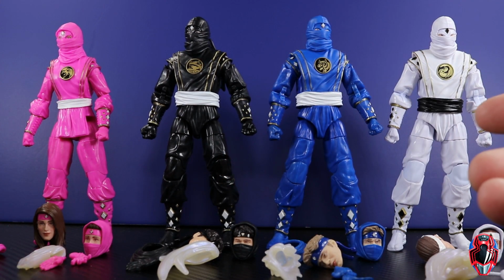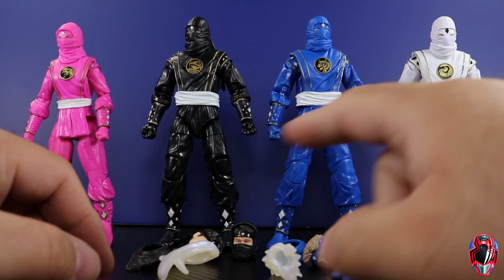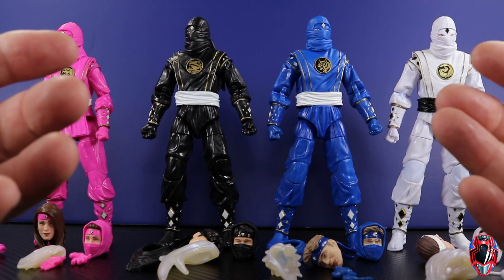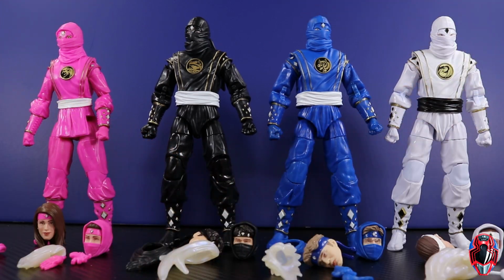And then on top of that, these figures really aren't that great. They have terrible elbows. The hips are horrible on these. Like, really bad. It's a ninja figure. You want these things to really have a crazy amount of posability, especially at the hips, right? These things don't. It sucks. Okay, so rant over. It's just really disappointing, man.